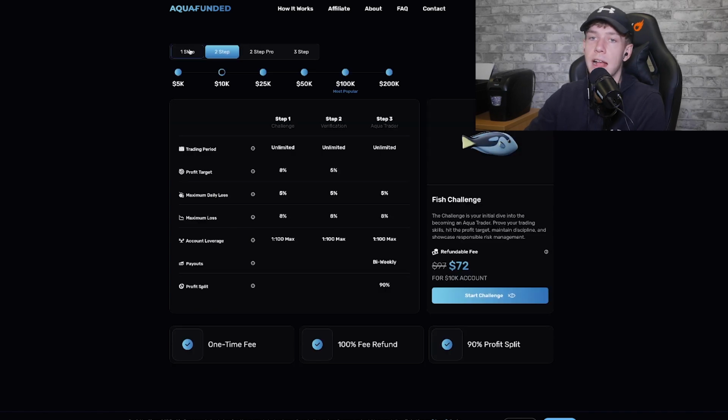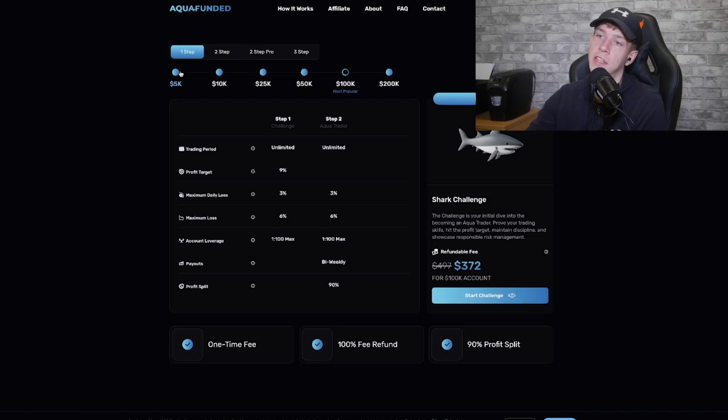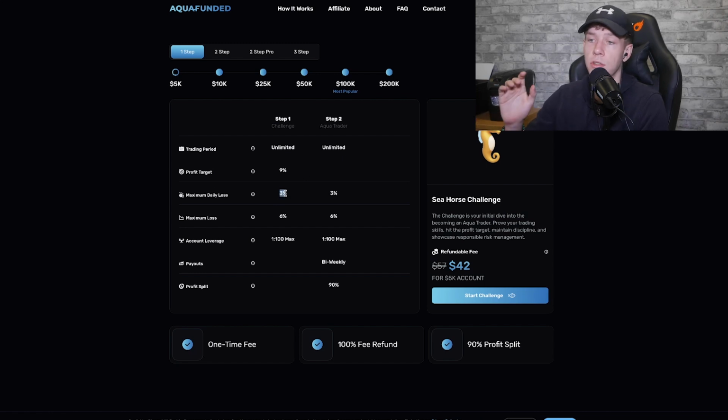So let's have a look at the cheapest option for these prop firms. So the 1-step option, if you wanted to pass your prop firm in 1 step, you'd need to achieve a 9% profit target without losing 3% daily. So you can't lose 3% of your account size on the daily, and you can't lose 6% overall when you're actually trying to pass this challenge. But the 5K option does give you a decent amount of capital to start off with, so you can start making a decent amount of profits.